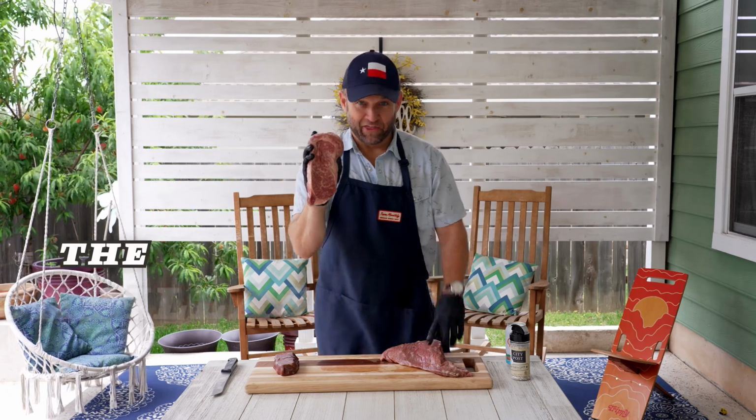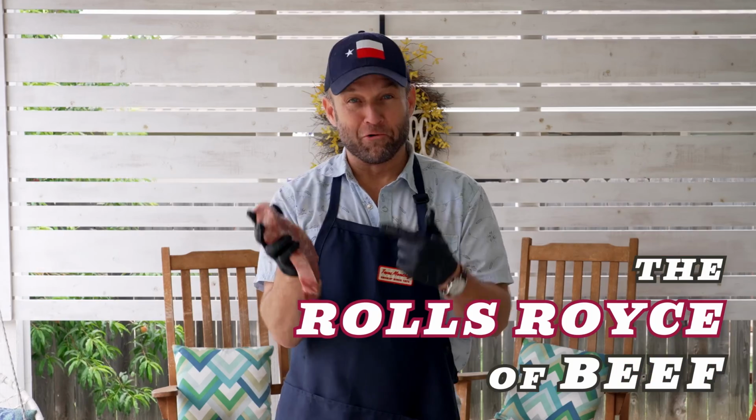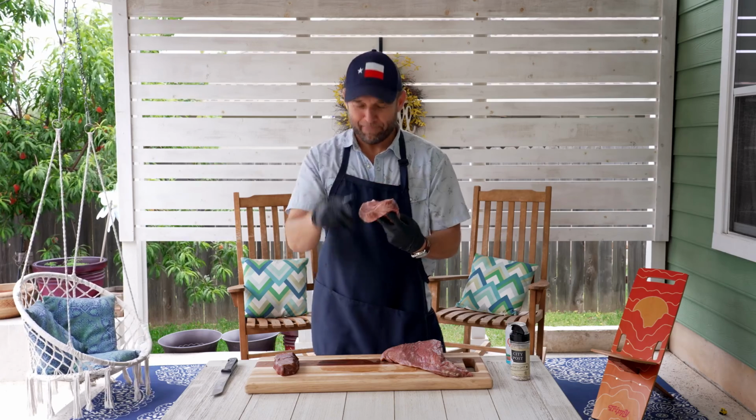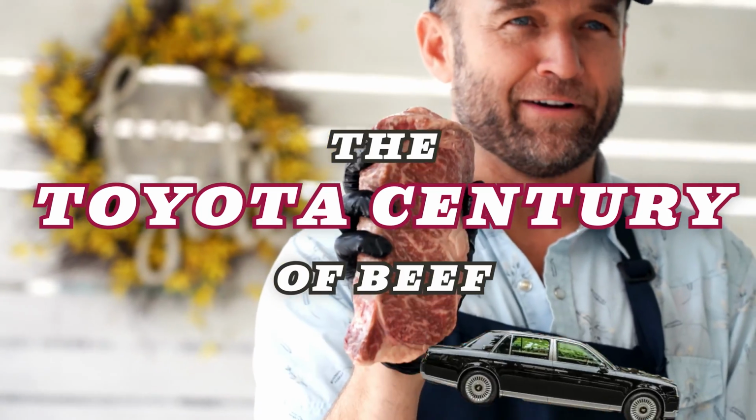Wagyu steak, the Cadillac of beef, or maybe more appropriately, the Rolls Royce of beef, but from Japan, making it the... What's a Japanese luxury vehicle? Stand by. Making it the Toyota Century of beef. I had to look that one up. Evidently, that's like a really nice car.